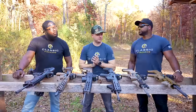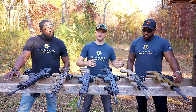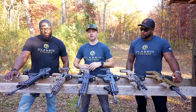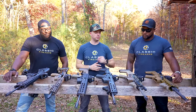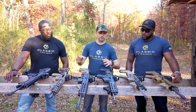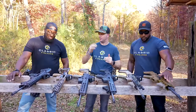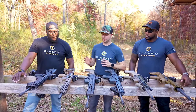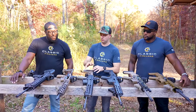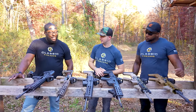Yeah. So we have shot all of these rifles now with the stocks extended and also folded because we wanted to get a feel for them each way. And we'll give our final rankings of your favorite to least favorite. Or I should say, we'll start with the least favorite and work to your number one selection. But Jason, you already mentioned a couple of things about shooting them with the stock folded. What were your thoughts?